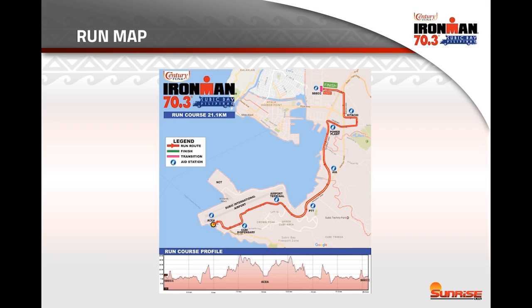Please make sure you take the time to view the run course on screen. If you have any further questions regarding the run course, please visit our information booth located at the Expo area in SBEC.